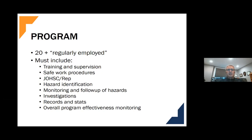Essentially, it's the rule book. It's the guideline for what we're going to do to prevent injury and illness in our workplaces. The things laid out in the Act as minimum requirements are a way to identify training needs and supervision, to have safe work procedures in place, to provide a safety committee or a representative.